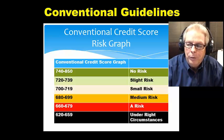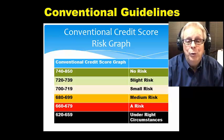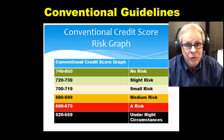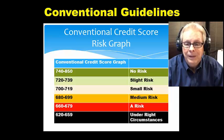If you remember that other one that I sent you before, it had different numbers on it. This is conventional numbers. 740 to 850, they're measuring risk. If you're at a 740 FICO score, they figure you're at no risk by lending to you. At 720 to 739, you're a slight risk. Not much, but there's a slight risk there. At 700 to 719, there's a small risk. 680 to 699, medium risk. 660 to 679, a risk. And then 620 to 659.